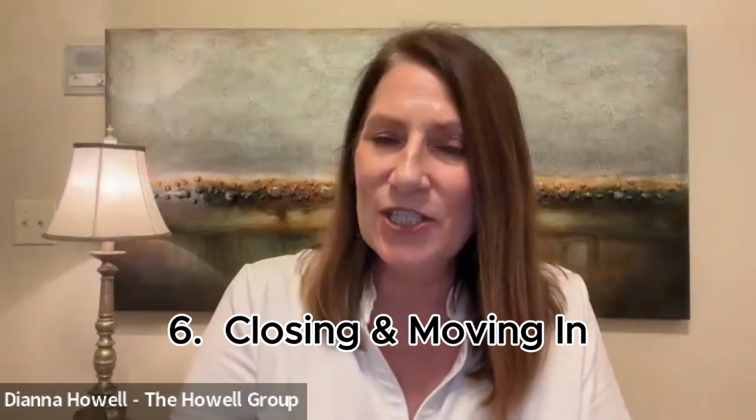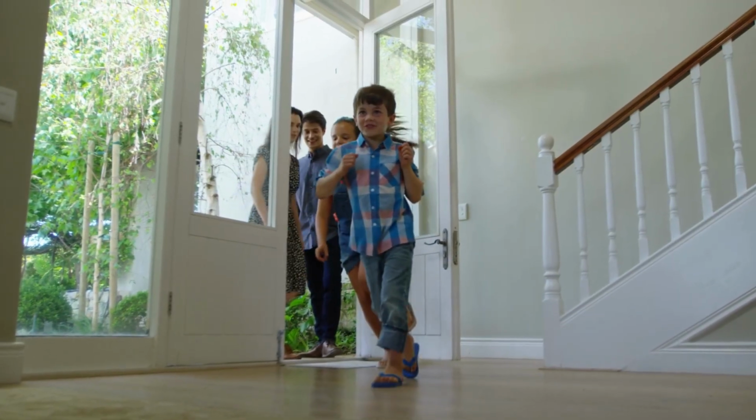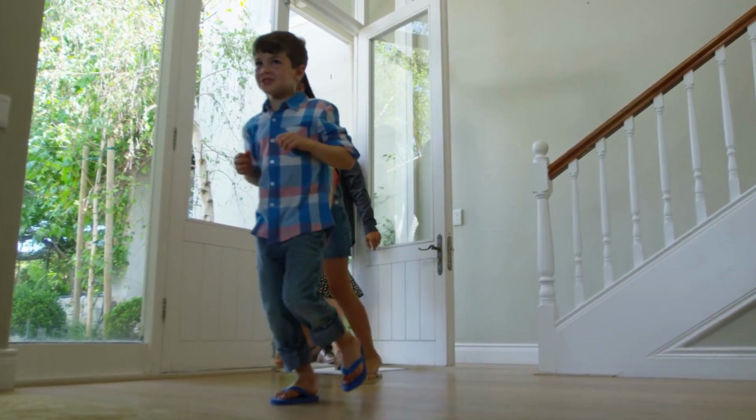The last set of questions are about closing and moving in. Do I get a clear title to the property? What about the HOA documents? And will there be any liens on the property when I purchase it? When will I get the keys? I'm ready to move in. Who handles utilities setup? And if I do, where do I find out which utility companies to call? Can I get a home warranty? And what does the home warranty provide?